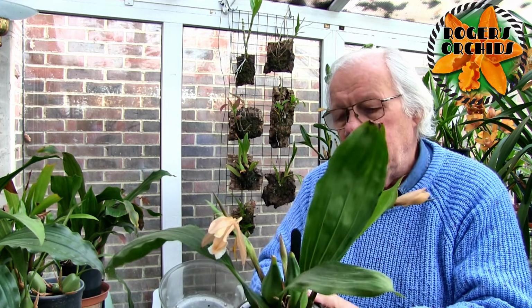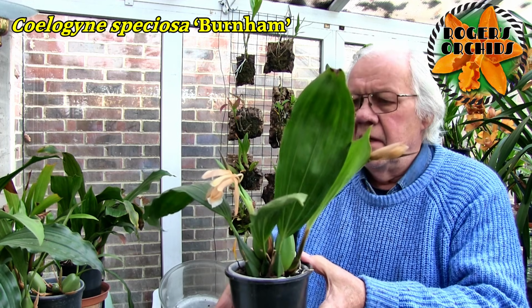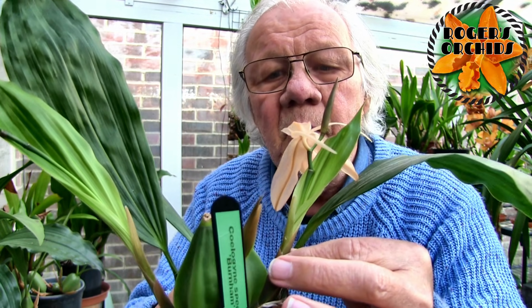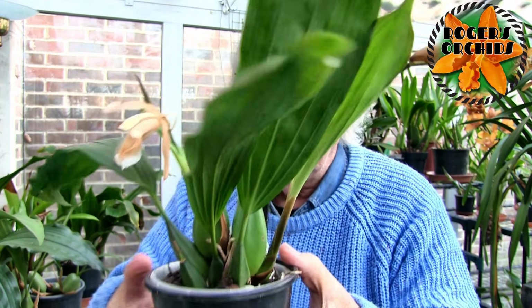Now this one, this is Speciosa variety Burnham's, and this again is a sequential bloomer. It's currently got 2 growths on the go. Again, this is the type where the new growth starts and the spike comes out while the leaf carries on growing, although the leaf slows down its growth while it's blooming and then speeds up afterwards. This doesn't grow very big.